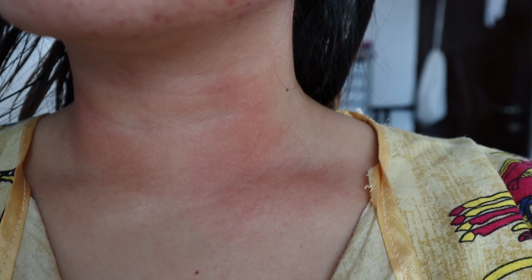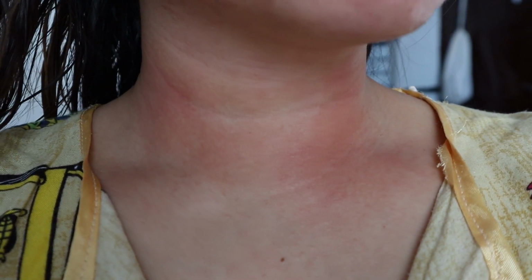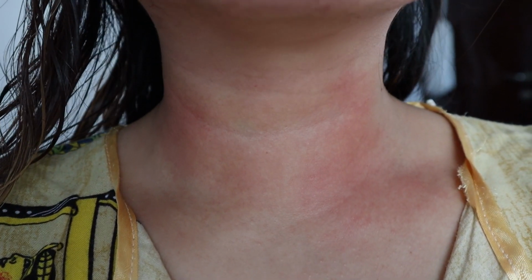I used the kit on my neck and the next thing I know, it burned my skin. This was really painful and very itchy, so don't do what I did.